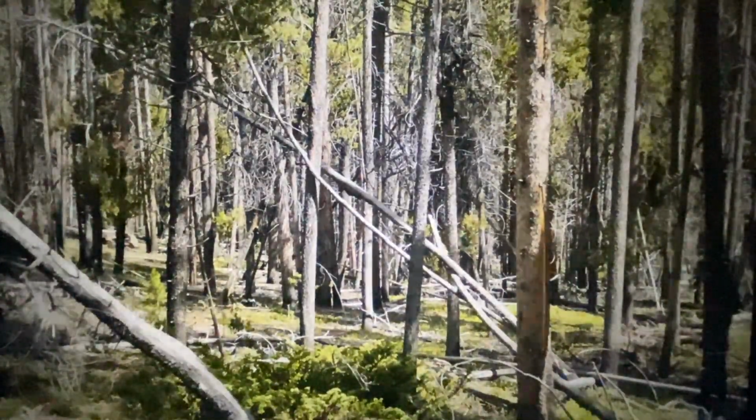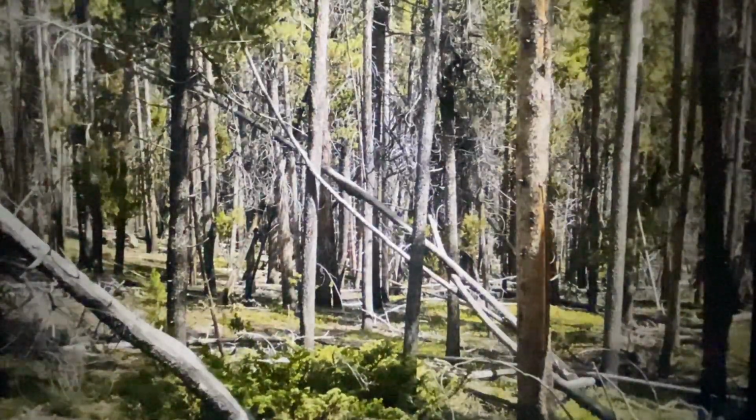Human beings aren't doing that. I don't know too many people that can bend a tree. You know, that it's in this position, I just don't see it. I don't physically see it.